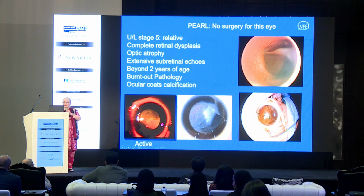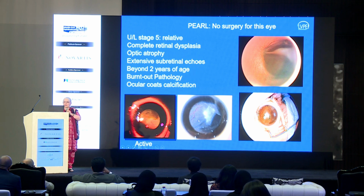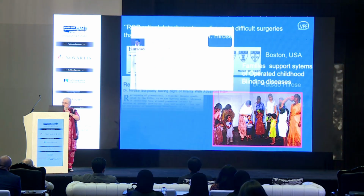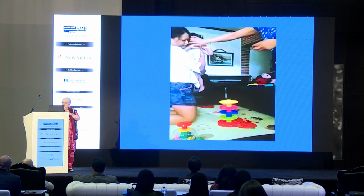So how do you know it's a burnt out pathology? You can compare these two. This is active. There's new vessels there, active vessels there. So this is going to progress. Whereas something like this at 1.5 or 2 years, this is not going to progress. It's already fibrosed and it's going to be stable. So this is one case that I did. Just I wanted to show.